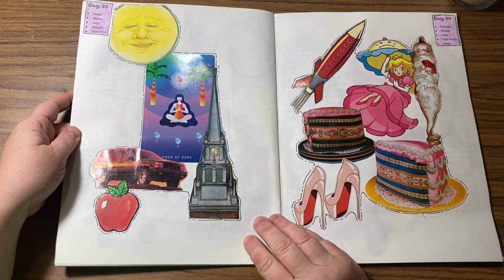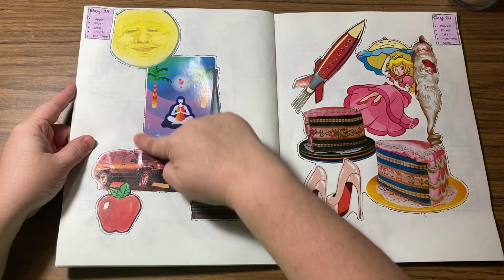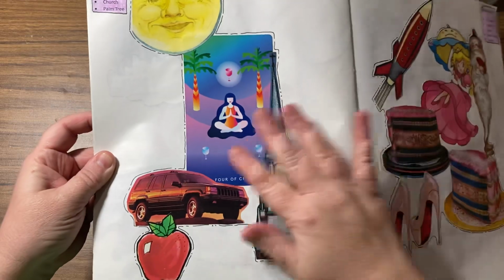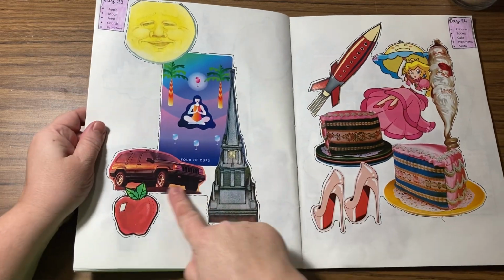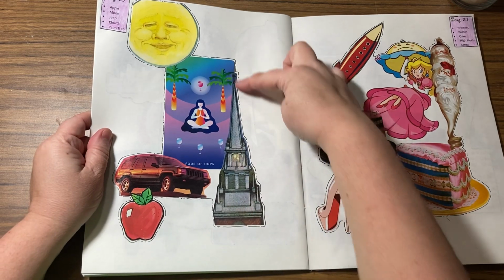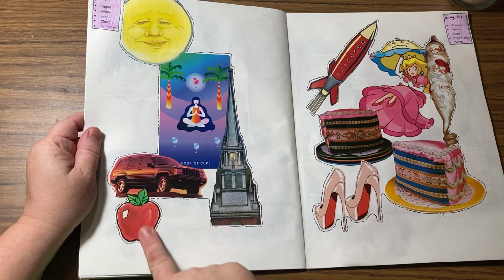Day 23: apple, moon, jeep, church, and palm tree. Oh, I thought palm tree was really cool. This is a tarot card, but it's kind of like yoga, and it's got palm trees. I thought that was cool. This big old moon from a storybook. Jeep, found that in an ad. Church, I didn't put a whole church, but I put this really cool steeple. And then apple, that's from a flashcard too.